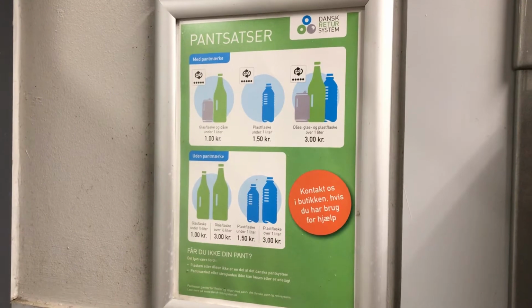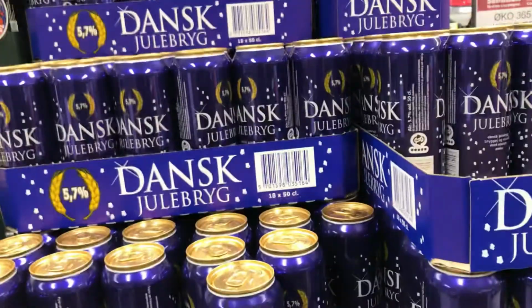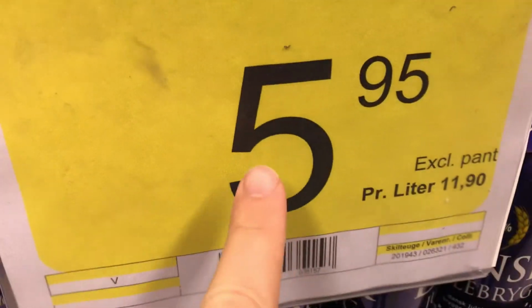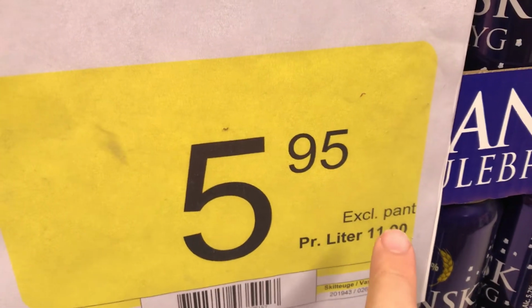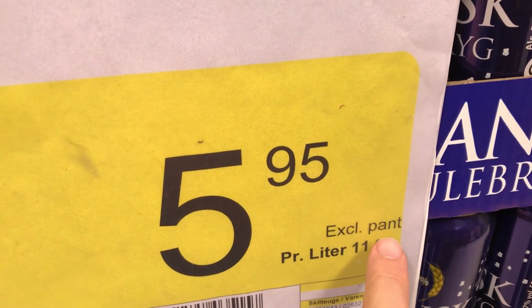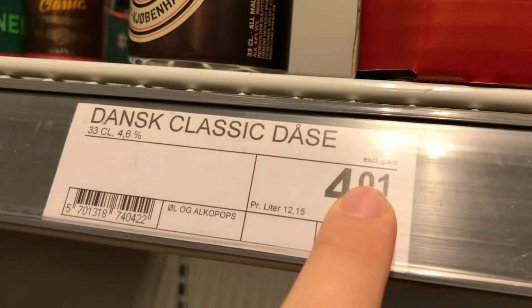Here's what you can get for different bottles. So how to identify Pant on, for example, beer cans. Here you see the price, 5.95, but then you see excluding Pant. So probably the Pant will be added here. And you can see it on almost all other bottles, excluding Pant, excluding Pant, excluding Pant. So yeah, if you see that, it means this bottle can be returned back.